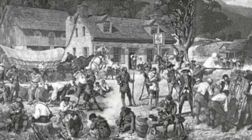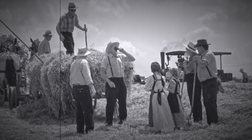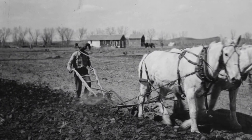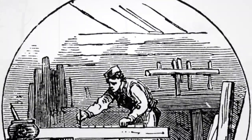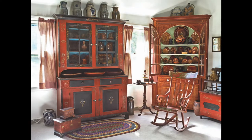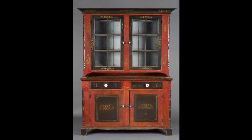Among all of the townspeople, there was one man who stood out among the rest. His name was John Sala. Wearing many hats, including farmer, undertaker, and even an up-and-coming furniture maker, he is believed to have been, with his parents, among one of the earliest settlers of this area. His successful furniture career spanned 3 decades, making handmade cradles, cupboards, 2-drawer work tables, miniature chests of drawers, blanket chests, and large chests of drawers.